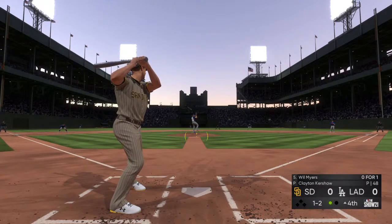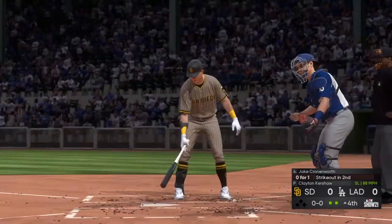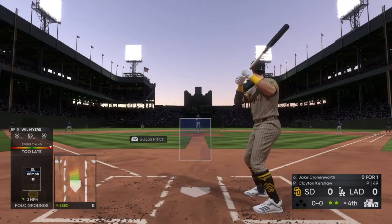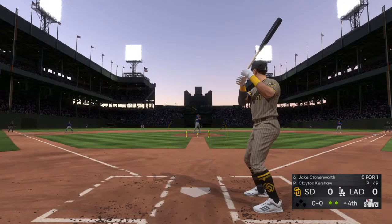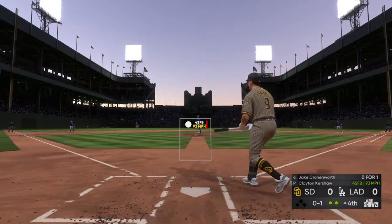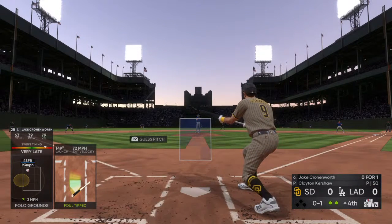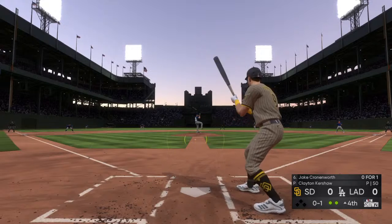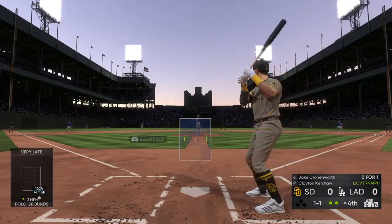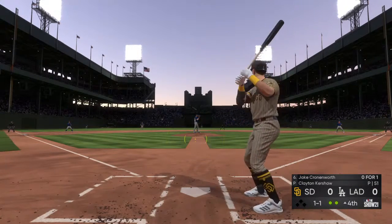The 1-2 is a swing and a miss. That's strike 3. And at the plate is Jake Cronenworth, trying to avoid becoming the third strikeout victim of the inning here. And he fouls this one off. And a pitch in the dirt as he lays off. It's 1-1. Pitching has the upper hand early as we're scoreless in inning number 4.